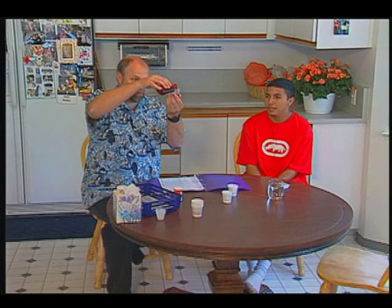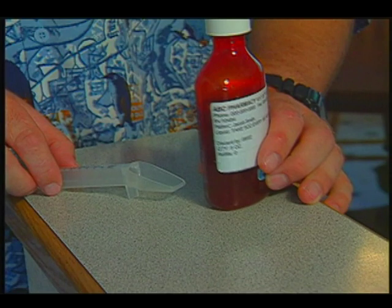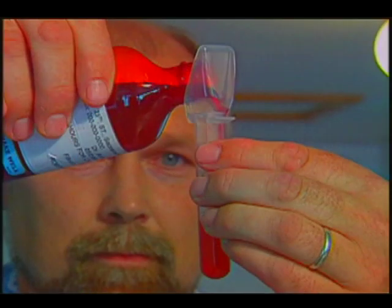If too much liquid is poured, do not return it to the bottle. Discard it. Or, when using a medication spoon, locate the marking for the dose. Hold the spoon at eye level and fill to the correct marking.